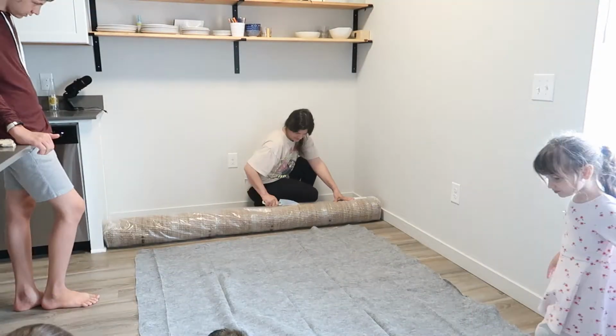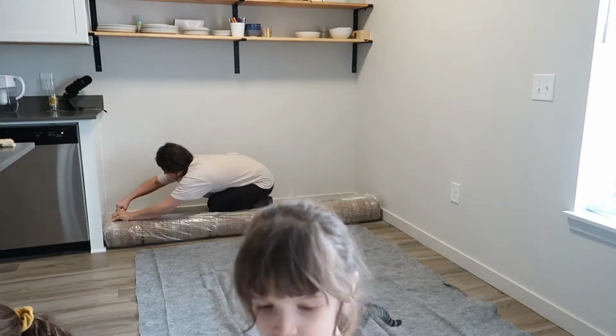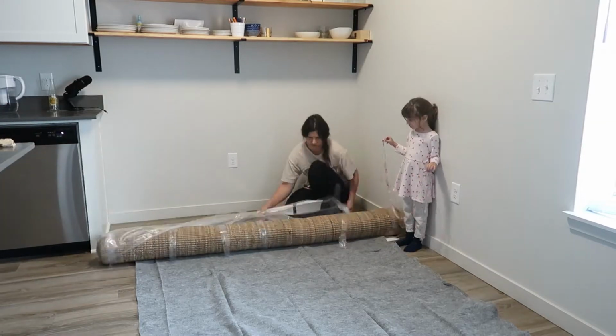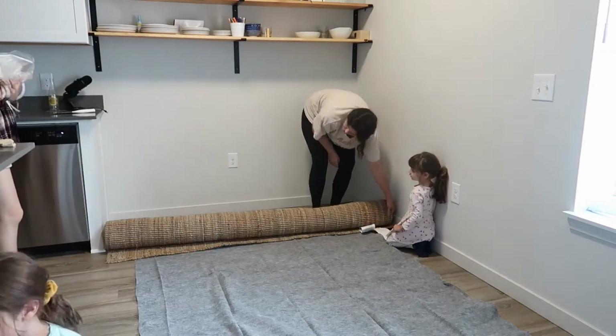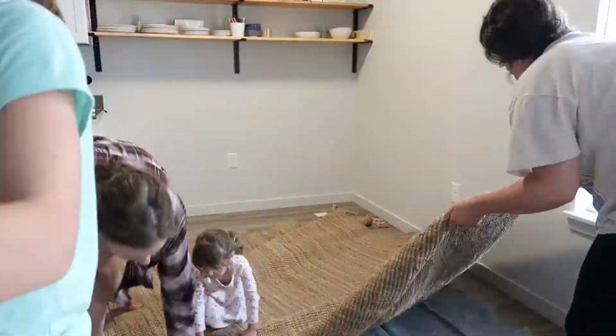So we put in the new rug, which feels so good that it's not ruined or horrible. So I got the new rug that I had before. It's slightly bigger than the first one, which I actually think is nicer. I like the bigger look.